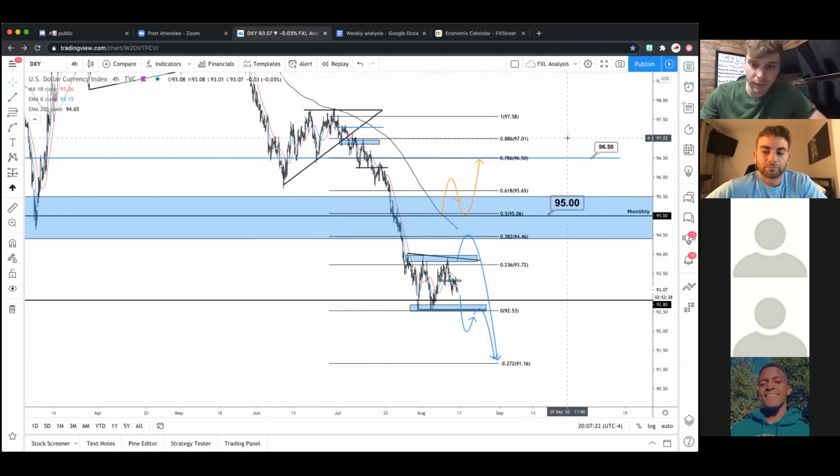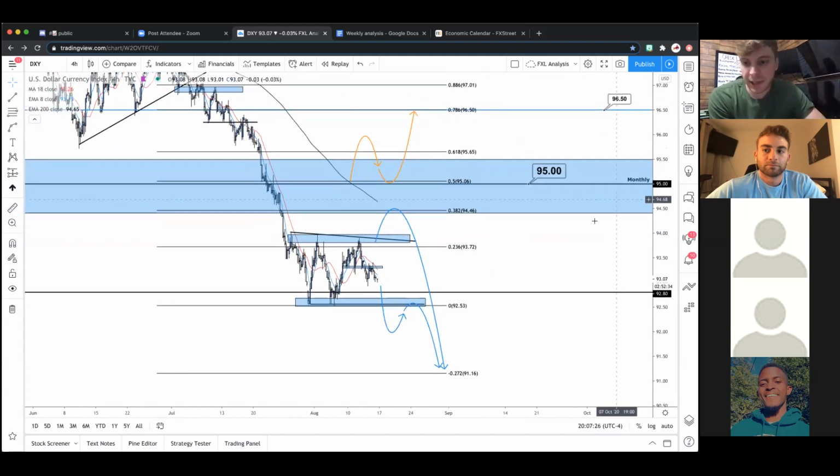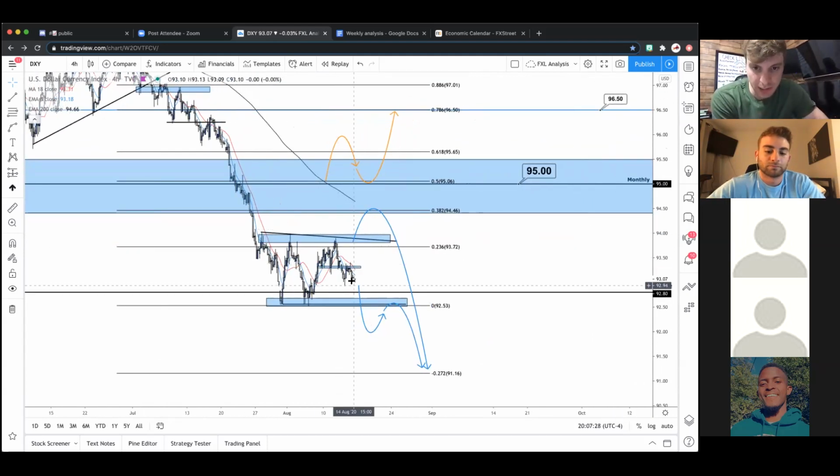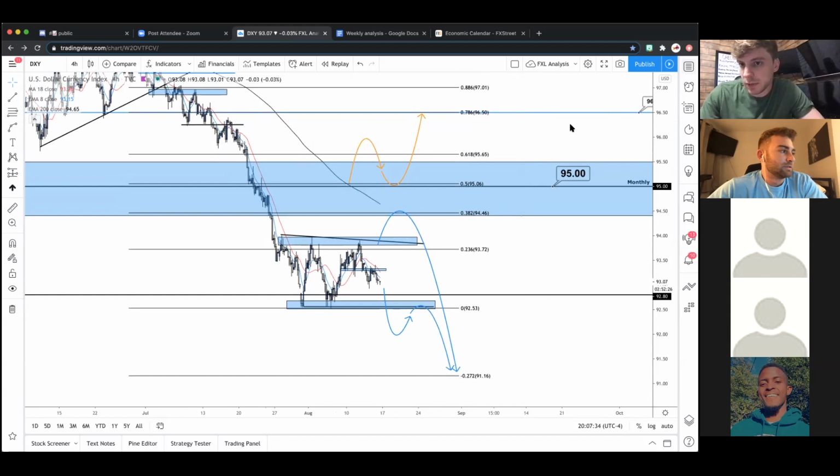And then we'll take it from there, reanalyze, new chart setups and all that stuff. So we'll take it as we see it. So right now we're kind of just waiting for this range to play out, and we'll see what happens. So that's DXY, guys. All right, let's move on to AUD USD.